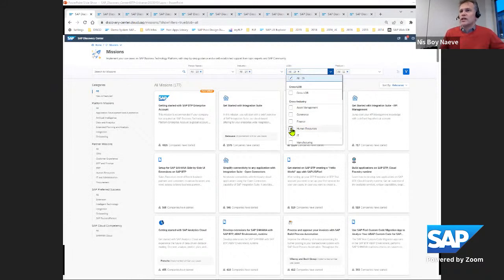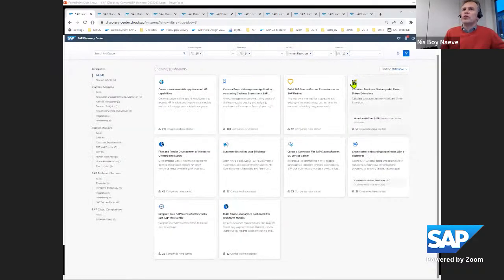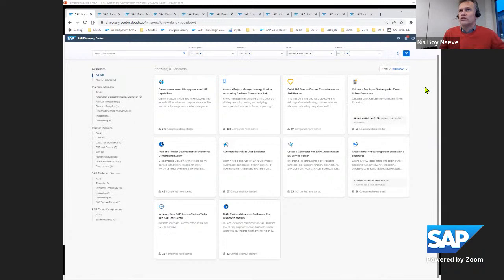So let's pick the HR area, for example. But then you would also have the option to look for specific products, like if you want to extend HR or other capabilities here. So we have these also available. So I picked now the LOB, the line of business, human resources, and you see, yes, there are some human resources specific missions or use cases: create a custom mobile app to extend HR capabilities, build SuccessFactors extensions, of course, and calculate employee seniority with event-driven extensions. That could be a very interesting one.